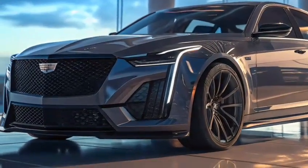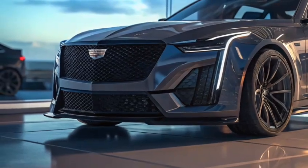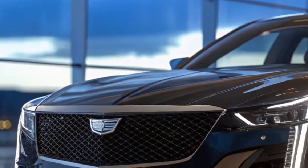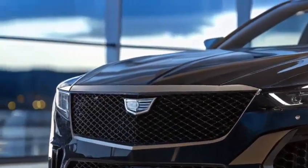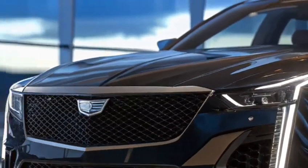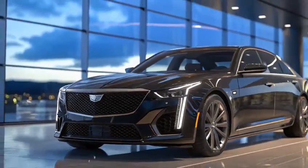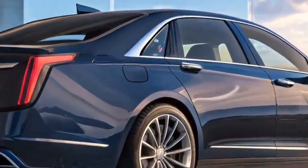Cadillac's hands-free driving system, known as Super Cruise, is available on higher trims and has been further refined for the 2026 model. It now includes automatic lane change, improved mapping data, and broader highway coverage. Super Cruise uses a combination of lidar map data, cameras, radar sensors, and GPS to allow truly hands-free driving on compatible roads, offering convenience and safety for long-distance travel.